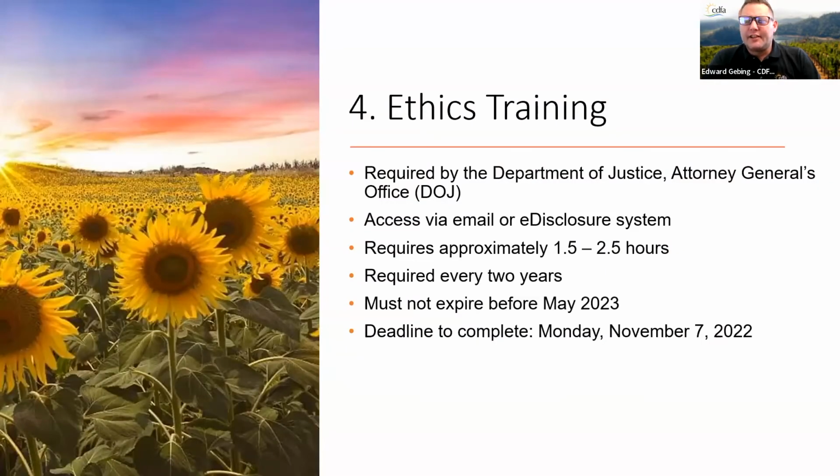The ethics training is required by the Department of Justice Attorney General's Office and is provided by the Department of Justice website. You will receive an email with links and instructions specifically for this training. You may access the Department of Justice website via the link in the email or through the eDisclosure system by clicking on the Ethics Orientation for State Officials link in the menu on the left side of the screen.